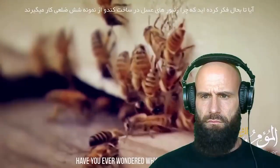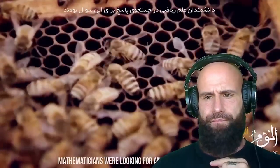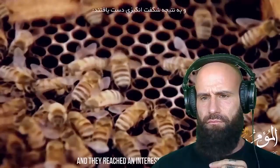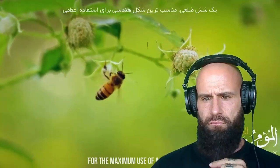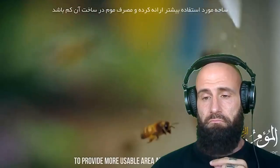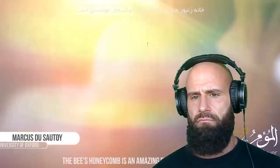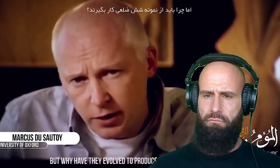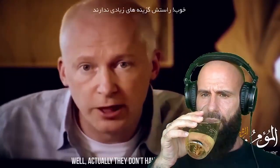Have you ever wondered why bees construct hexagonal honeycombs rather than octagonal or pentagonal? Mathematicians were looking for the answer to this question, and they reached an interesting conclusion. A hexagon is the most appropriate geometric form for the maximum use of a given area. None of the other shapes fit together perfectly to provide more usable area and consume less wax for construction of a comb. The bee's honeycomb is an amazing piece of engineering, but why have they evolved to produce this hexagonal pattern? Well, actually, they don't have too many choices.